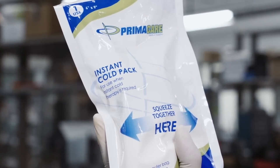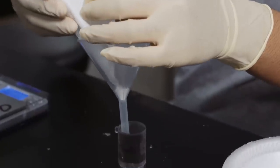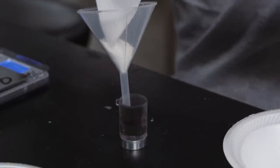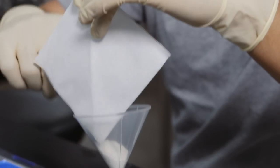The key to our device is this commercially available instant cold pack. Inside of this cold pack is ammonium nitrate and water, and when you crush it, the ammonium nitrate mixes with the water and creates an endothermic reaction, which cools the solution down. The same kind of reaction is in our device.